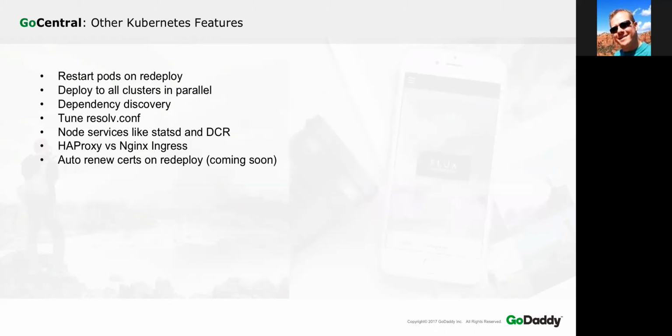These are other features that we have in our Kubernetes clusters. We have the ability to restart pods and redeploy, and deploy to all clusters in parallel. When I build these pipelines, I want them to be super, super fast from a developer experience as well. It also helps when you have to roll back or roll out a hotfix real quick. So anything we can do to streamline this, the better. So deploy out to all your data centers at the same time, test them all at the same time, and do a rolling upgrade across all at the same time as quickly as possible.